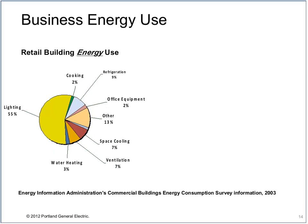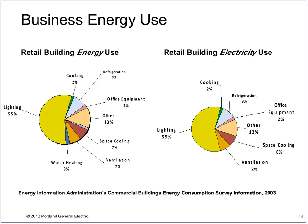So retail, you can see that lighting is pretty significant here. Retail spaces tend to have really high light levels if you're selling product, maybe a lot of halogen lighting, high energy consuming lights. So even factoring in all the other energy fuel sources, lighting's pretty significant, 55%. And then looking at electricity alone, almost 60%. Again, space cooling, ventilation, HVAC coming in second there.